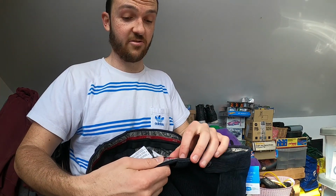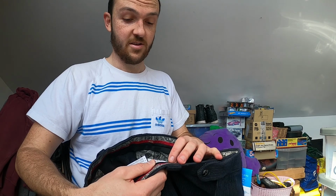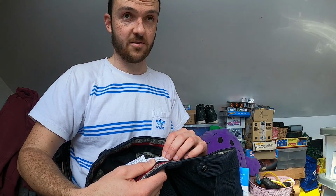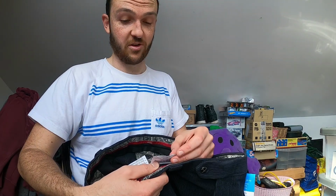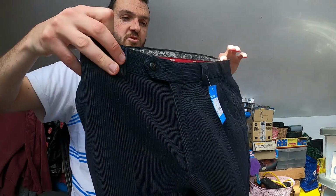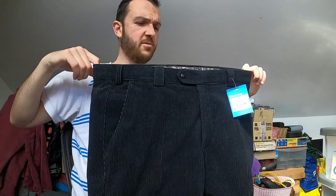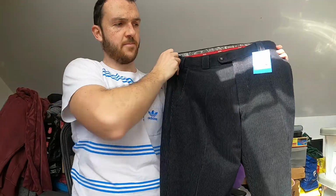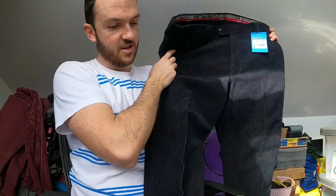So the sizes are in European. So we've got width 97, length 86. I don't even know what the conversion is. What do you reckon that is? 36 waist, do you reckon? 36, 32? Something like that. But lovely sort of corduroy pattern.